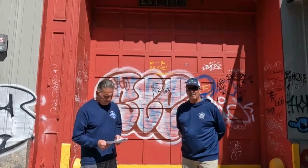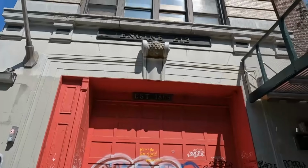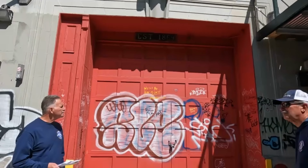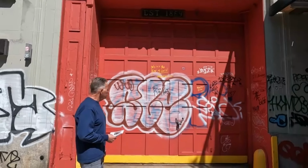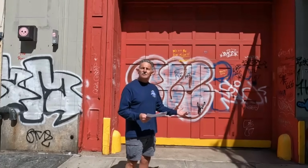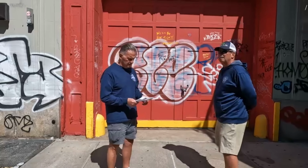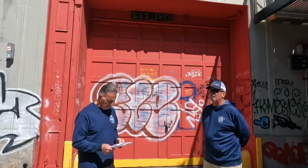Yeah, and you can see the windows are still open in there. It's probably a mess in there. We're going to try to get in. We're going to go around the back and see if we can actually get into this joint. We don't even know if the city still owns this. I mean, there's a lot of history in these buildings. It's a shame to let them deteriorate. Yeah, man. 1869, that's a long time, like it says on the door.